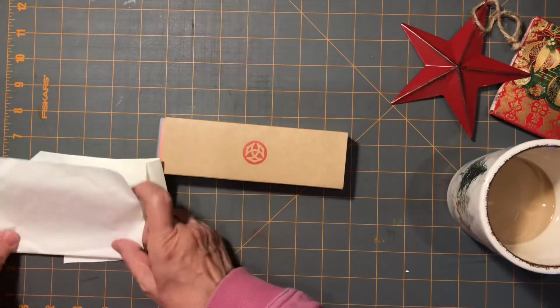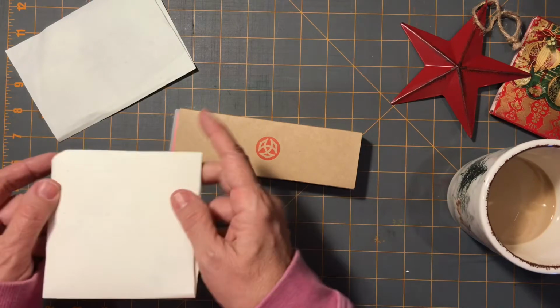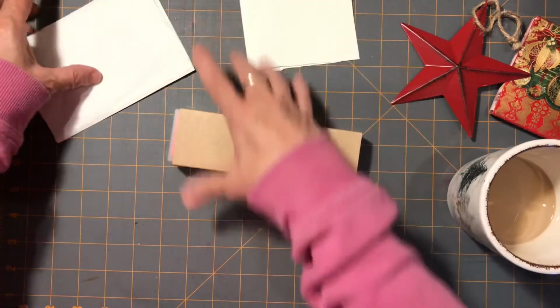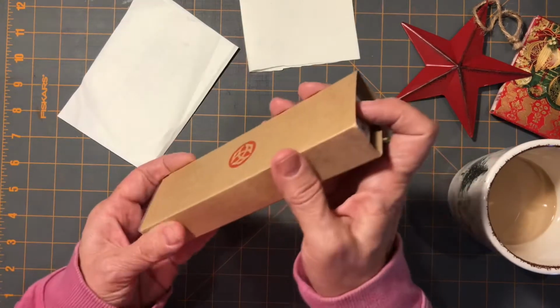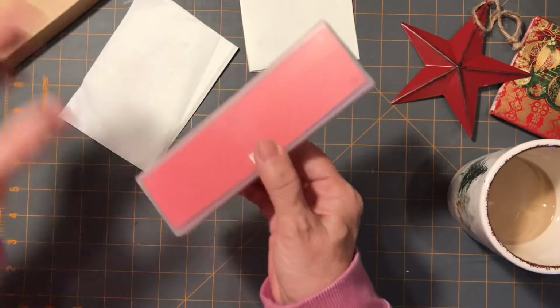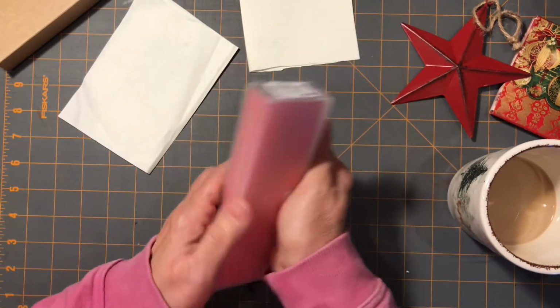I have a couple pieces of scrap paper here. Let me get that ready. I think that's Tomoe River paper, but I know this is, so let's take a look. Good old TWSBI. I bet you know what it is. I saw this and I was like, yeah, no, yeah.